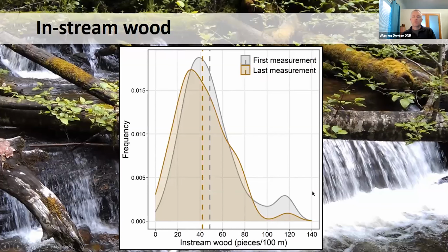And so I'm going to show the distributions of a couple of different in-stream wood variables that we measured. The first one is just the frequency of pieces. How many pieces of wood are there? And these are pieces 4 inches in diameter and larger, per 100 meters of stream length. So between our first and last measurement, the distribution shifted a little bit. We found slightly fewer pieces of in-stream wood, about 6 or 7 pieces per 100 meters fewer in our second measurement compared to our first measurement 5 years earlier.